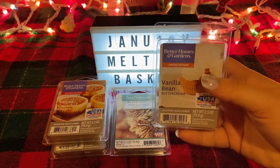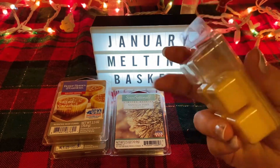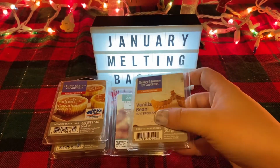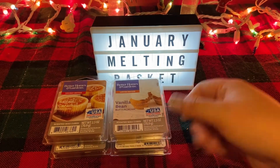I threw this in here, vanilla bean buttercream from Better Homes and Gardens. I'm not obsessed with this one on its own, but I like it for blending, so I may blend it with the vanilla pine.